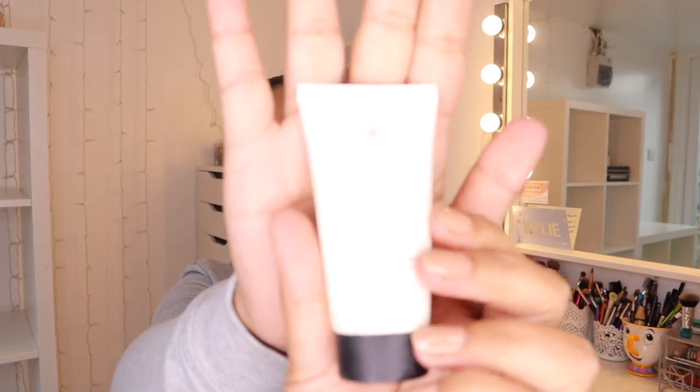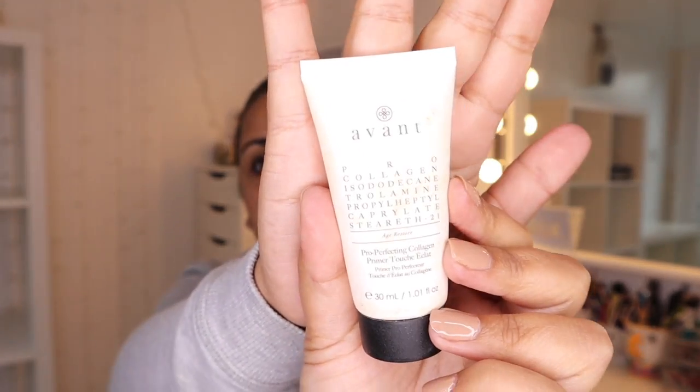I'm just going to apply some primer, and I'm going to go in with my normal Avant Pro Collagen Pro Perfecting primer. I really like this primer. I'm going to be gutted when it runs out. It's £95 and I can't afford it, so it's that simple really. This is the one, you've probably seen it lots and lots.